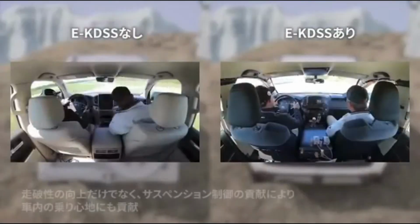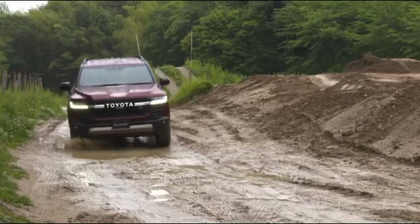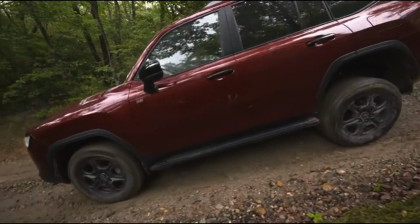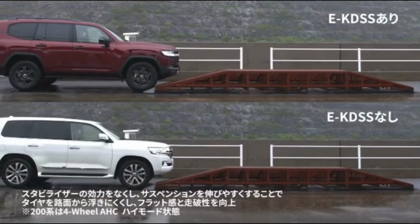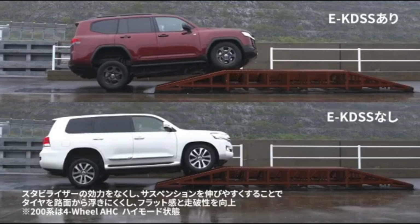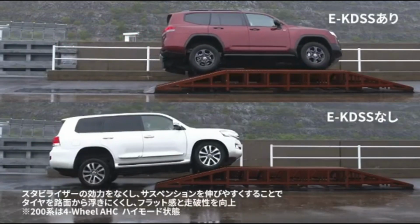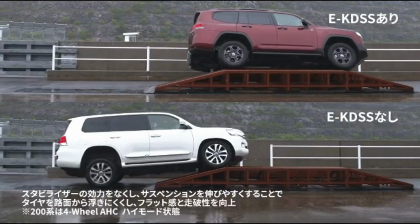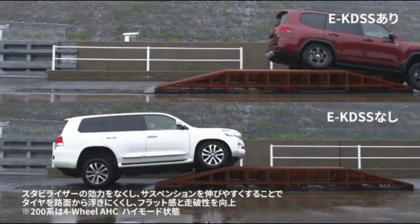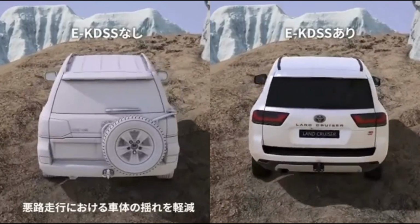Now, the standard GR Sport should have that E-KDSS system installed, and that allows for better road holding after jumps at medium or high speeds in undulating sections. Okay, I'll show you. Just give me a jiffy. This special LandCruiser also gets both front and rear electronic differential locks, uniquely shaped bumpers that improve durability in off-road conditions, and it is said to have the longest wheel articulation of any prior LandCruiser to date. I stand to be corrected though, but that is what has been said.